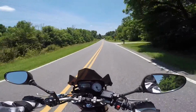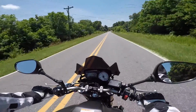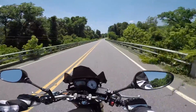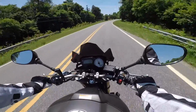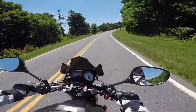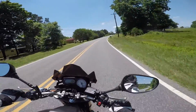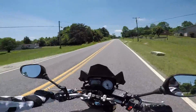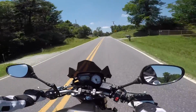But in the meantime, check it out, I got a new bike. So the R3 is gone. This is a 2012 Yamaha FZ8. I got this thing for a steal. It's got less than 6,000 miles. And I actually paid less for this thing than I paid for the R3, believe it or not. This is actually only my second ride on it.